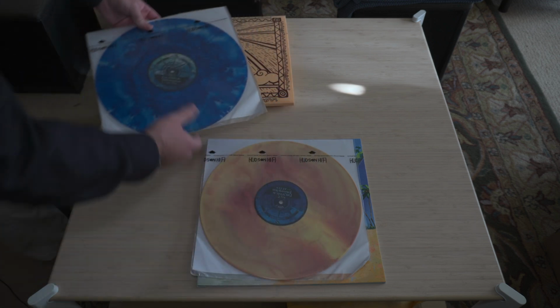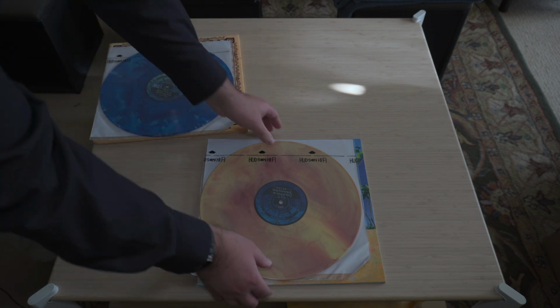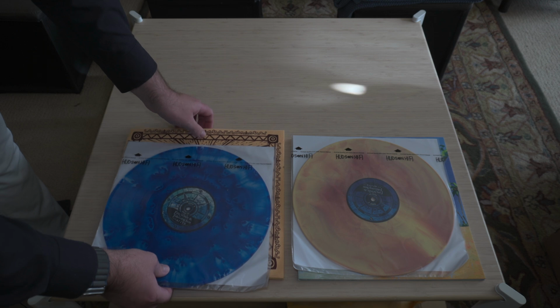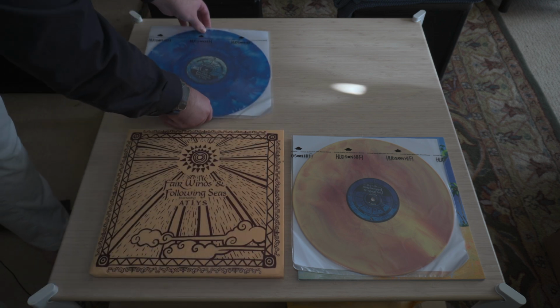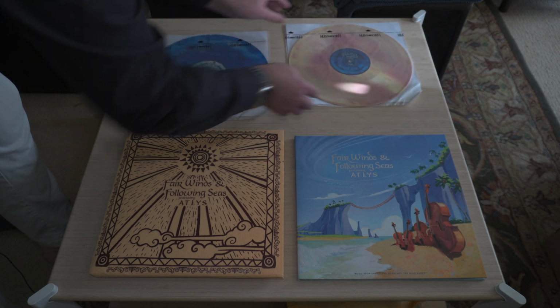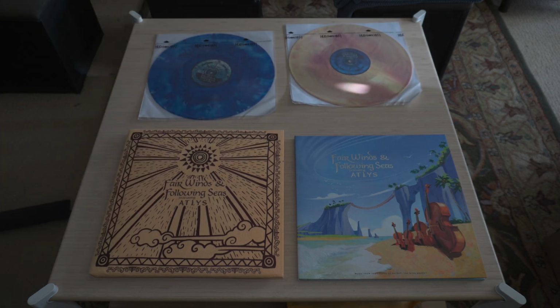But if we shift things around here, we can take one last look at all the bits of it, because I am definitely about to go pop this on the turntable and finally take a listen.